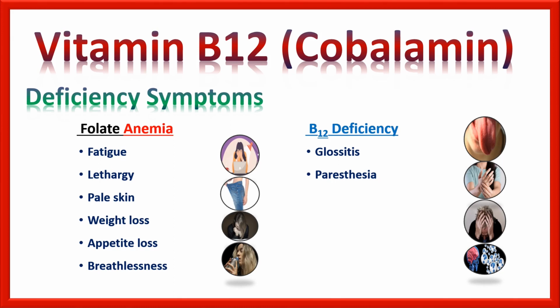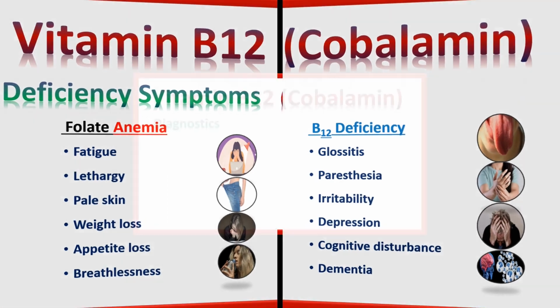paresthesia, meaning you are feeling numbness in your joints, especially the fingers of the hand and foot, irritability like needles in the skin, depression, cognitive disturbance, and dementia, meaning you have lost your focus in your thinking and you are unable to focus on a single thing when needed. So if these symptoms are present together, most probably you have vitamin B12 deficiency.